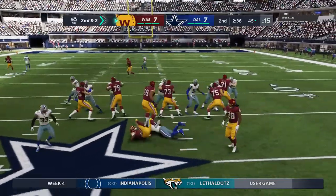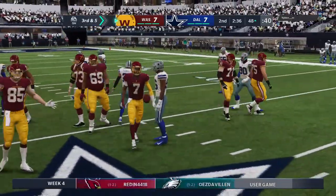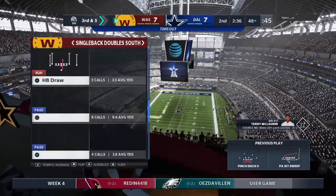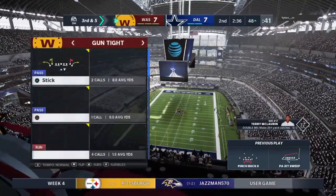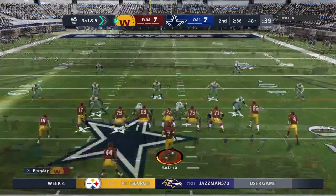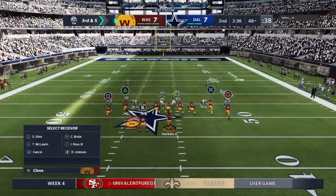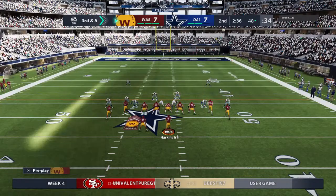Off the play fake. Here's Haskins. Blitz coming, and down he goes. The linebacker Darius Leonard applied the heat. Now the Cowboys going to burn the first of their timeouts. They'll have 2 remaining as we step aside here in this 2nd quarter. Washington on 3rd down. They've hit 2 for 4 thus far. This will be 3rd and 5.